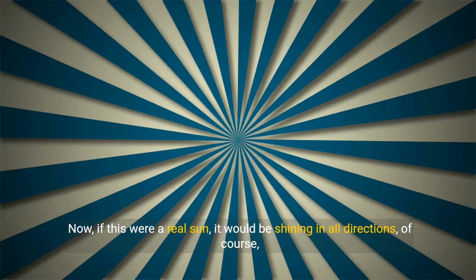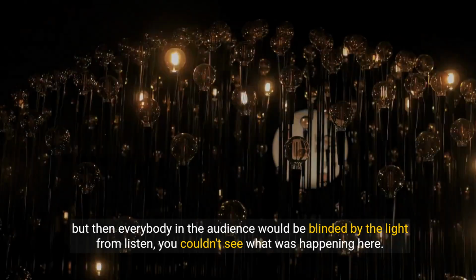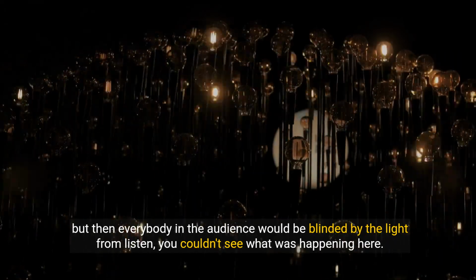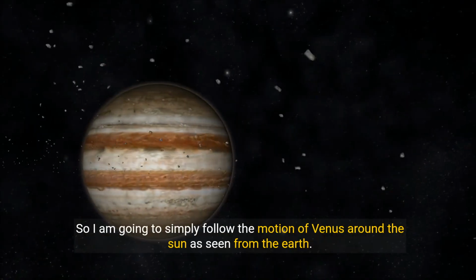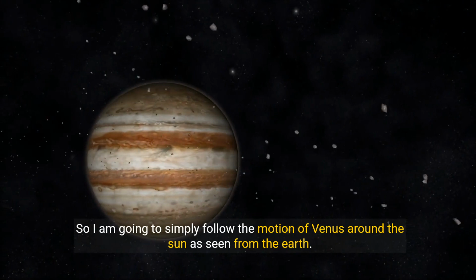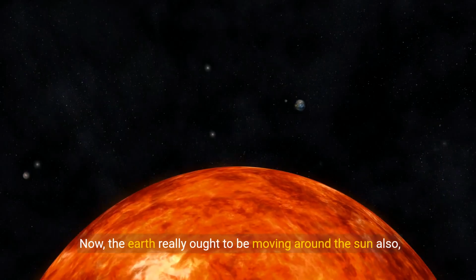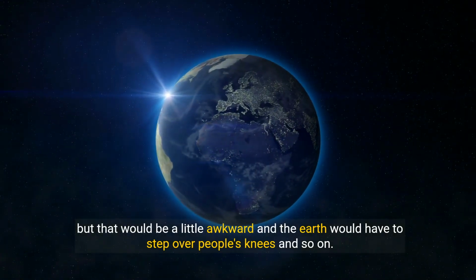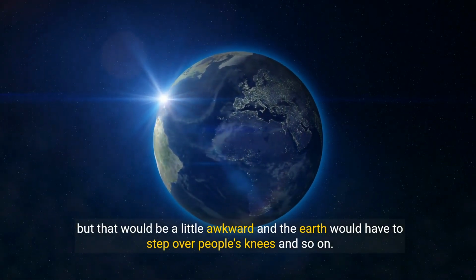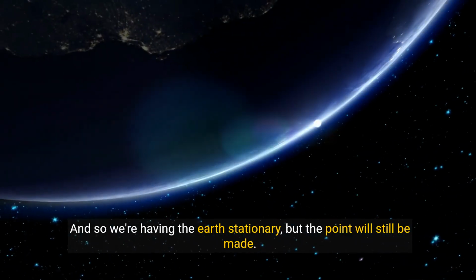Now, if this were a real Sun, it would be shining in all directions, of course, but then everybody in the audience would be blinded by the light from this, and you couldn't see what was happening here. I am going to simply follow the motion of Venus around the Sun as seen from the Earth. Now, the Earth really ought to be moving around the Sun also, but that would be a little awkward, and the Earth would have to step over people's knees and so on. We're having the Earth stationary, but the point will still be made.